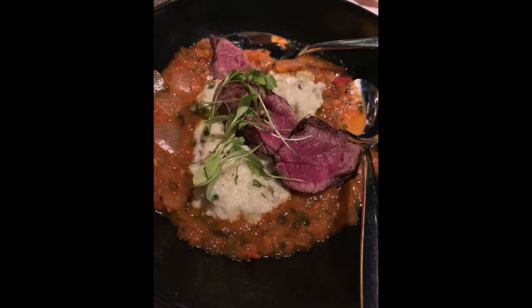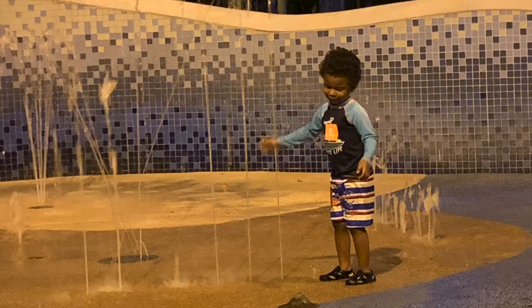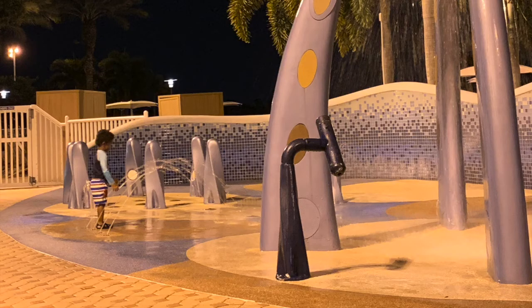As our vacation came to an end, we did have a nice dinner at Jiko, which is at Animal Kingdom Lodge. It was really, really good. That's wild boar. Never thought I would eat it. It was delicious. Came on like a polenta with a stew. It was really good. After dinner, since it's vacation, we did let our son splash around on the splash pad until they shut it off at 9 o'clock.